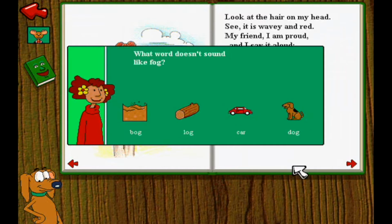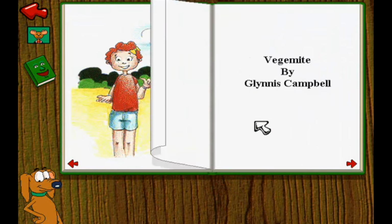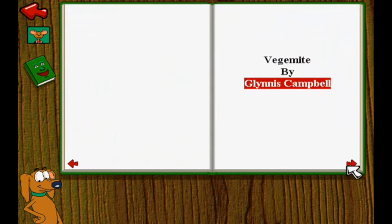What word doesn't sound like fog, bog, log, car, dog? Correct.